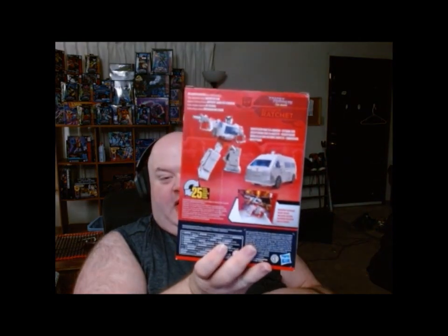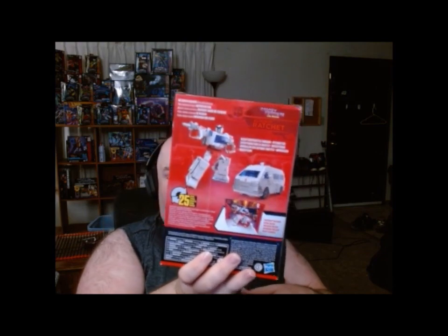On this side, you have Ratchet. On the other side, Ratchet close up. Legal garbage. Transformers the Movie. And then 25 steps to convert this guy from primary to alternate mode. And that's about it. My initial impression is that the figure actually looks pretty nice from what I can see.